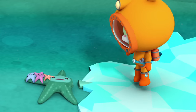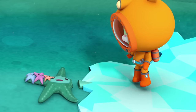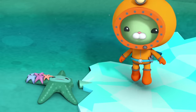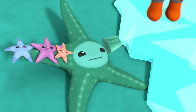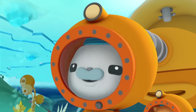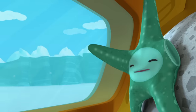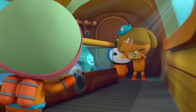Enough about Operation Under. What's this Operation Over I keep hearing about? Cap, maybe while Sol's arm is growing back, he could come and see for himself. Why not? You mean... up there? Now? Octonauts, let's do this! Hot diggity! Say, sea star!